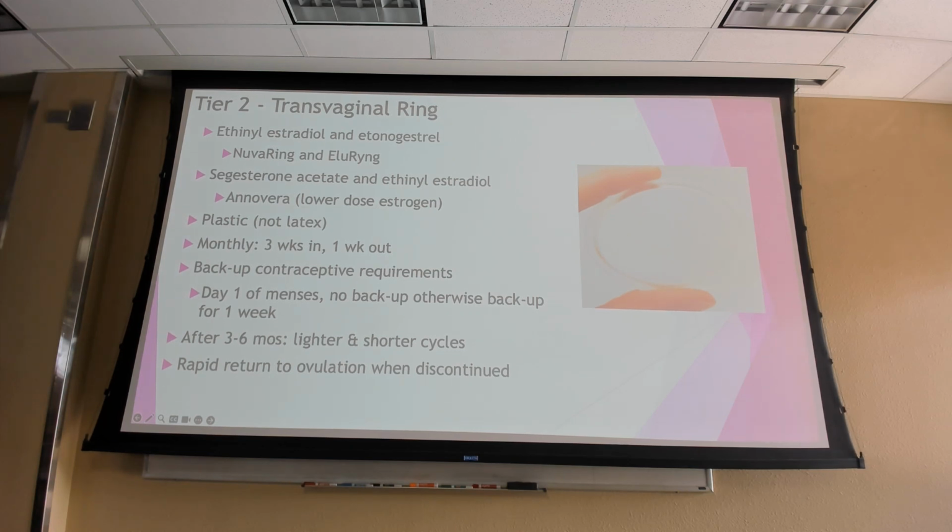If we're going to start on day 1 of menses, you're going to start on day 1 of menses, no backup required, otherwise backup requirements for women. Meaning they need an additional form of contraception for that first week for use of the transvaginal ring. Typically for these patients, they may have an increase in bleeding, increase in dysmenorrhea in the first few weeks, and then after using it about 3 to 6 months, much lighter periods, much shorter duration, and a decrease in any associated abdominal cramping. Once it is taken out, there's pretty quick return to ovulation, usually within 2 to 4 weeks once taken out.